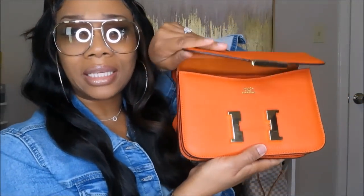So yeah, that's how you open and close the bag up, y'all. You know what? I thought it was magnetic, but we have these two little things here on the side to where it's definitely gonna stay closed and you have to pull it hard enough for it to open up.